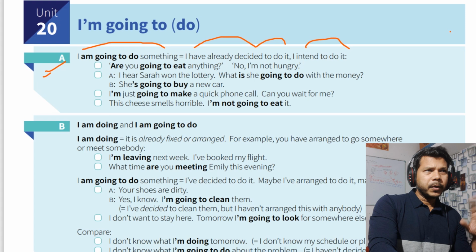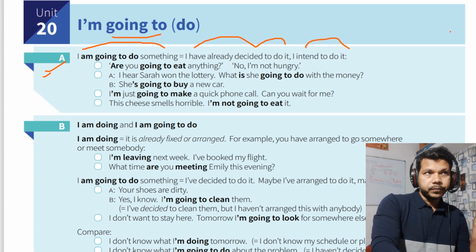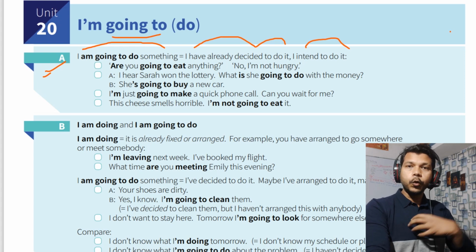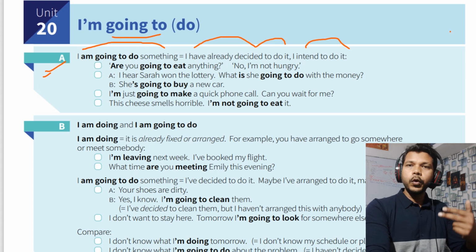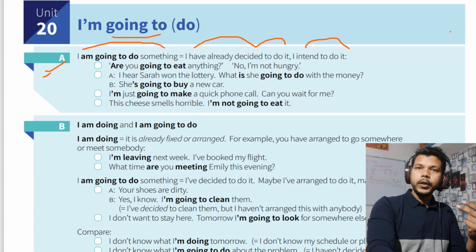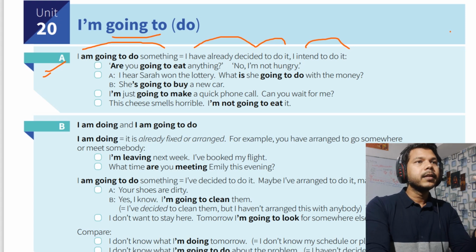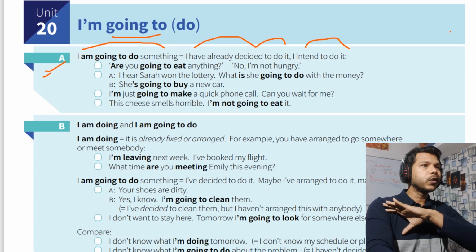We have already learned about present continuous. Like present continuous, if I say "I am going to my friend's house tonight", it means it is pre-decided. But if you say "I am going to buy", "I am going to meet", this "going to" means you have already decided and you intend to do it, but it is not arranged.